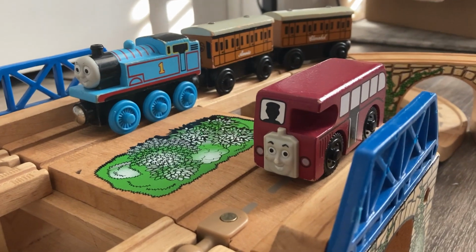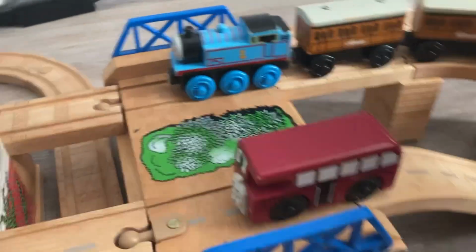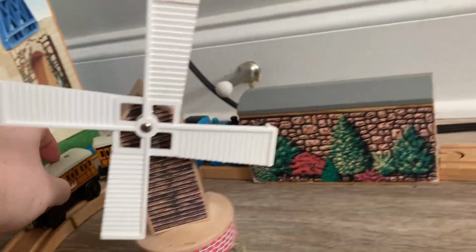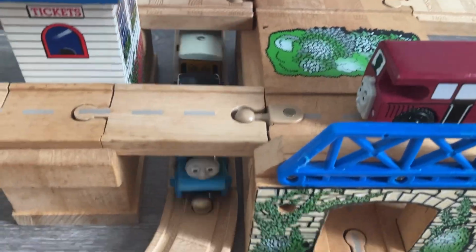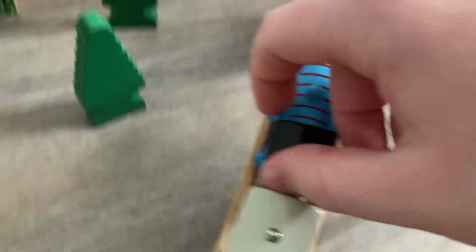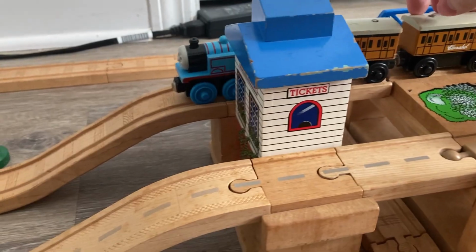So just a little bit of time later, and I have the entire set fully assembled. So let's go on a little journey, starting with Thomas. Right here on the road bridge, we go past Hilltop Station, down the hill, and past the windmill. We take a turn, go through the tunnel like so. Then we come around between these two buildings here, across this little curve area, and over the level crossing before going around the curve, back up the hill, over the curved viaduct, and we make it to the station.